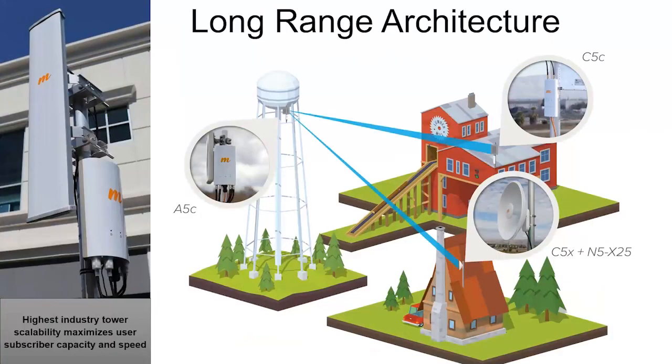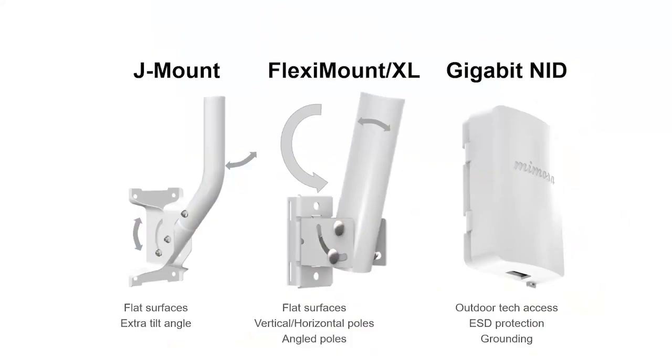Okay, and as I mentioned, this can also be used for long range, simply by switching the antenna from an omni to a sector antenna.